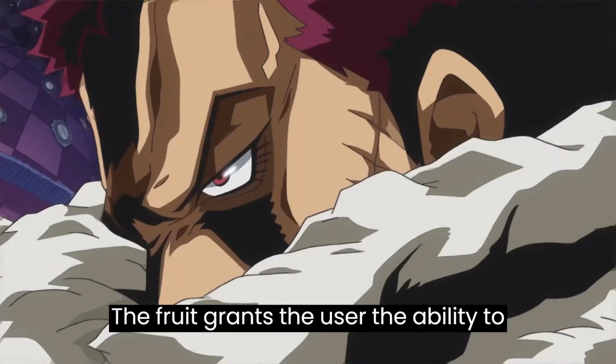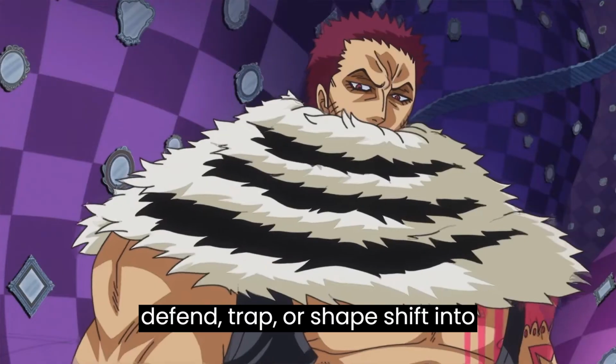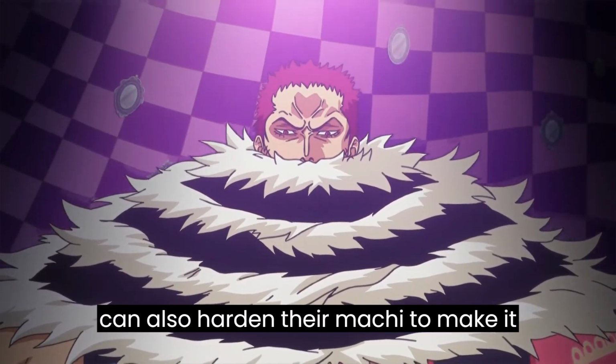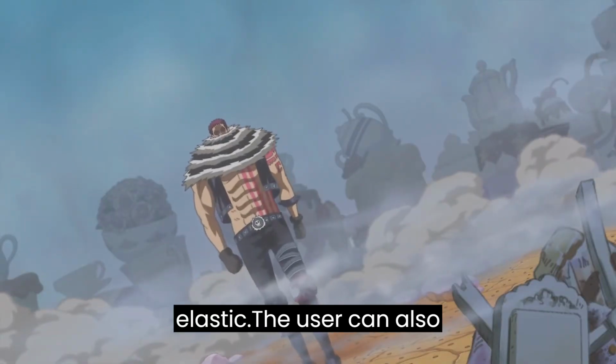The fruit grants the user the ability to generate and manipulate machi to attack, defend, trap, or shapeshift into various forms. The user can also harden their machi to make it stronger or softer to make it more elastic.